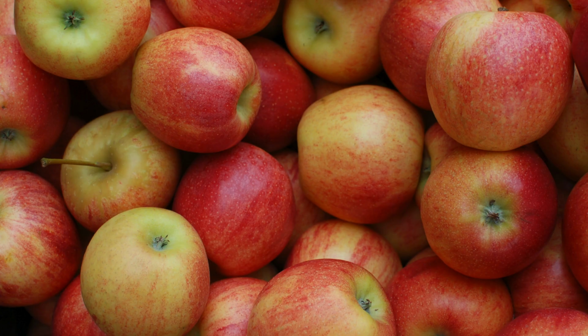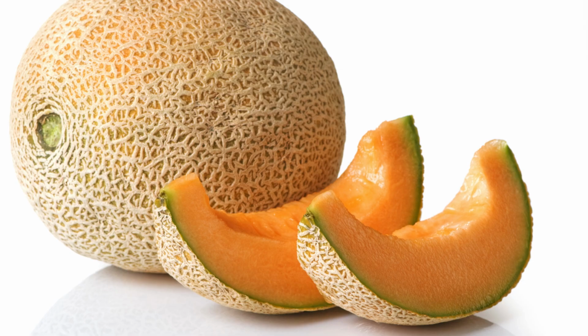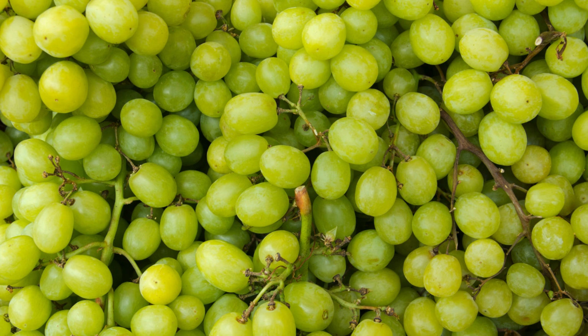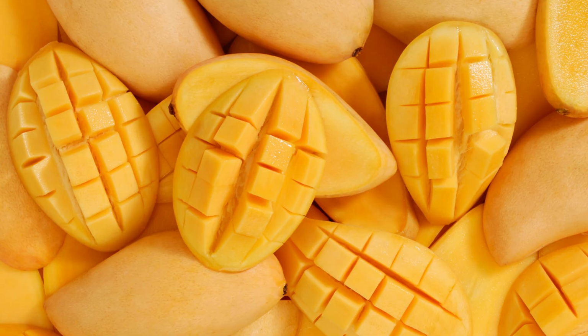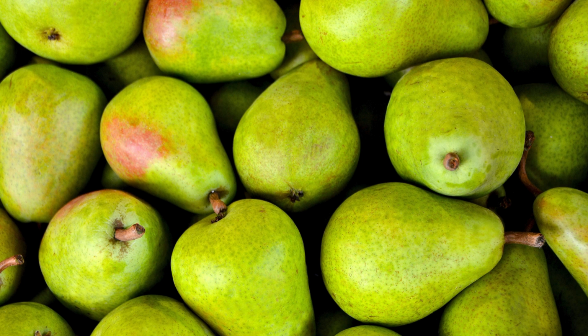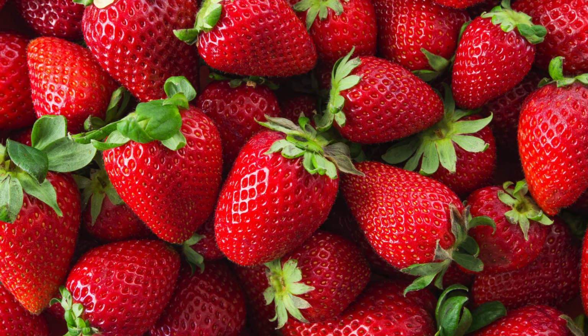We're going to continue enjoying lots of great fresh produce in August. Some of those seasonal sales you want to watch for on fruits include apples, apricots, blackberries, blueberries, cantaloupe, cherries, grapes, honeydew melon, lemons, limes, mangoes, nectarines, peaches, pears, plums, raspberries, strawberries, watermelon.